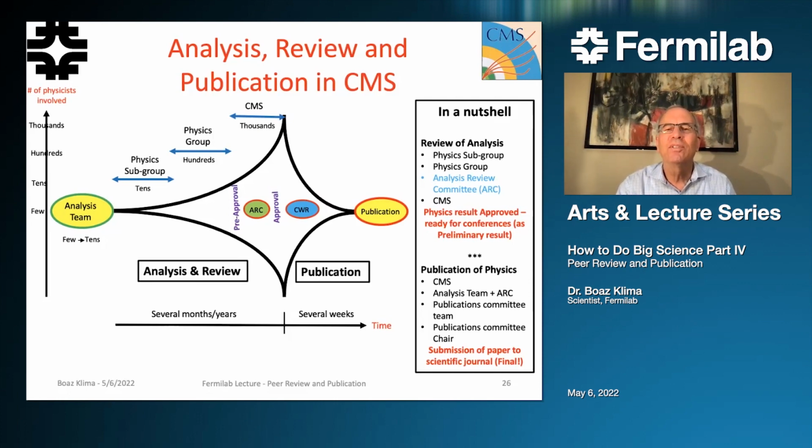This process, the publication, is a lot faster because we already have a paper with an analysis that has been approved. So the physics, for the most part, has already been reviewed extensively and it's correct. It's just the paper, the description, that has to be very precise, very clear, and of course the language has to be perfect.